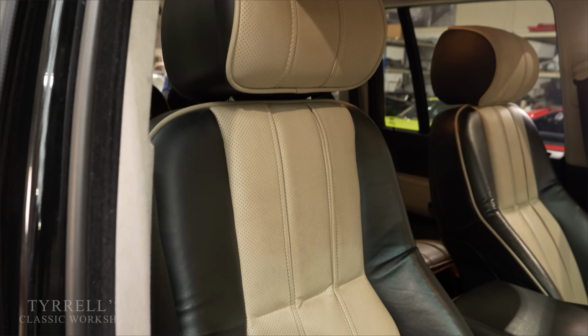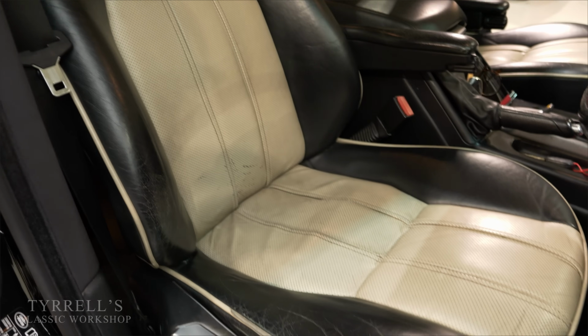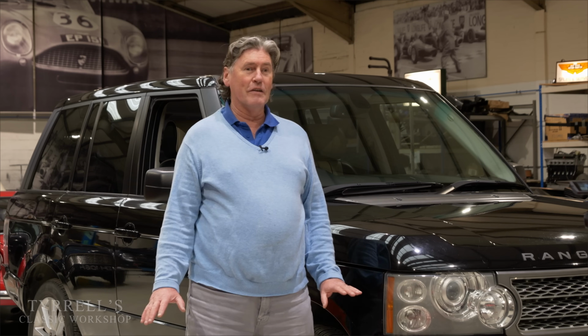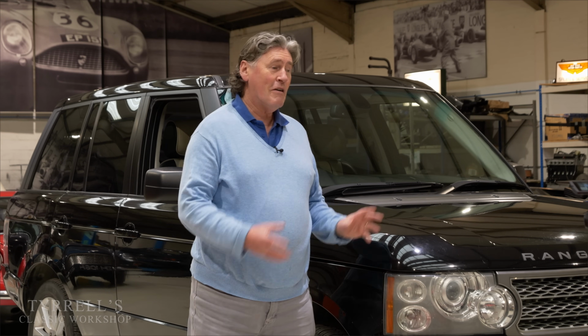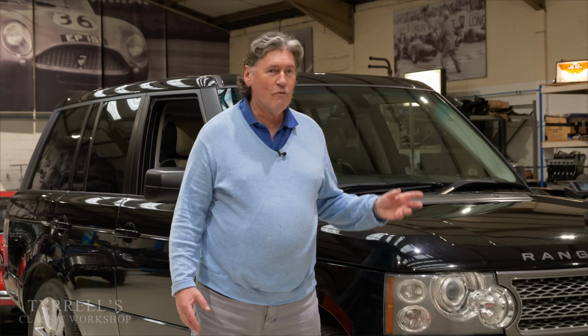But the driver's seat's a bit worn out. The seat heater doesn't work anymore. The steering wheel heater doesn't work. There's a whole load of stuff that doesn't work. But there's a whole load of stuff that does work, and I think these are incredibly good value.